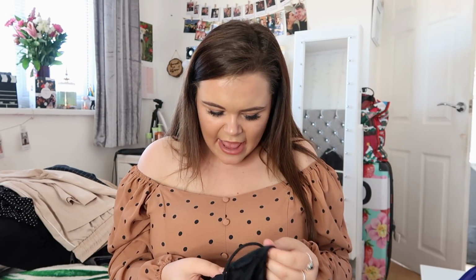I don't know. This is kind of cropped, I think, but I did get it in an extra large, so it is quite big, which is what I wanted, more oversized loungy. But yeah, it just looks really nice, and I just thought it's a standard item. I wear stuff like this all of the time around the house. For a fiver, in the basket it went.